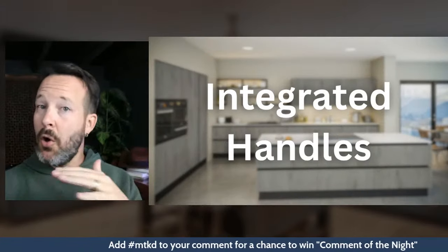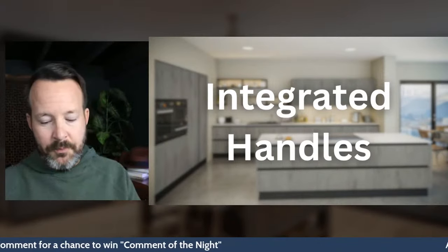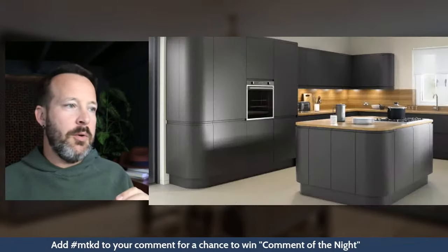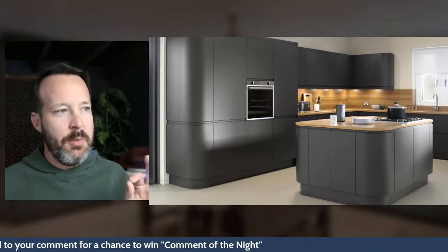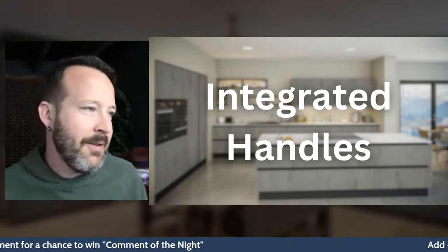In my opinion, having integrated handles or no handles, so push to open or some kind of servo drive operated function of opening cabinet doors is definitely the most modern way to go. So although you can have elongated handles that are visible, this really suits the bill for having a functional design. So no handles on cabinet doors or integrated handles. So they're just part of the door. You don't really notice that they're there. And that gives you that ultra sleek modern look that many people love and you'll see in all the magazines these days.